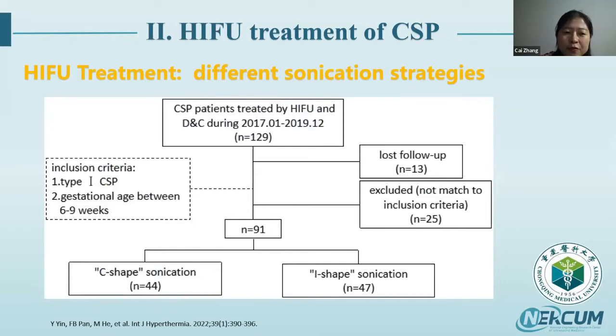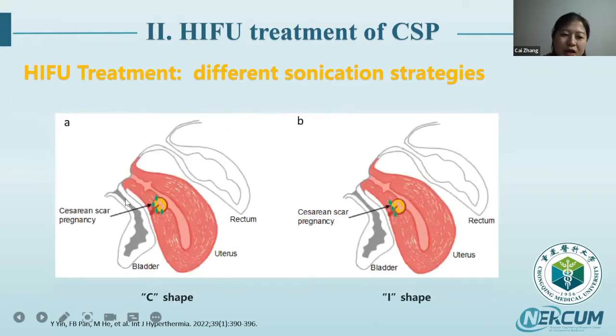And for our HIFU doctors, we also want to optimize the HIFU treatment. So what kind of sonication strategy is better for the treatment of CSP? Here is one study conducted by a team. They retrospectively analyzed their treated patients, and they used two different sonication strategies and divided the patients into two groups. The first group is the C-shape sonication, and the other is the I-shape. I will show you what is C-shape and what is I-shape. We can see from this figure that for the C shape, the green dots are put around the sac and in the implantation area like a curve. And the I shape is in the implantation area and along the serrata like a line. So these are two different sonication strategies.